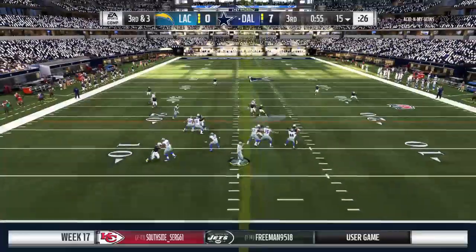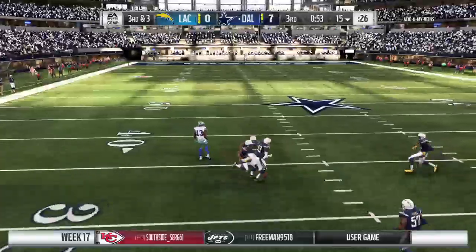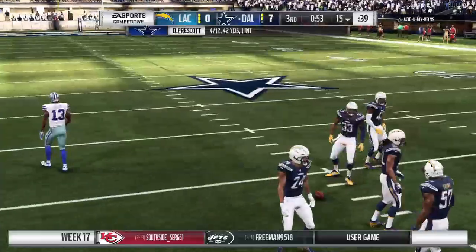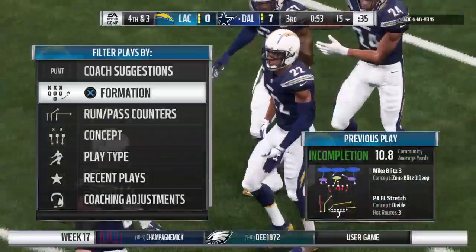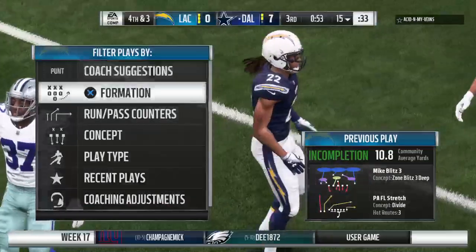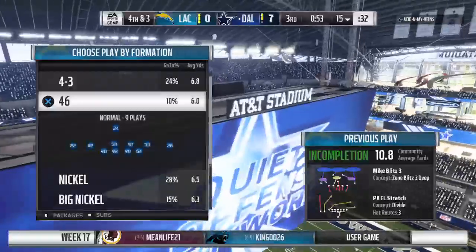Third and short yardage, Prescott. And that is incomplete. What a difference a week makes. Last week he hit on over 80% of his passes. This week he's down under 50%. What do you see as the difference?